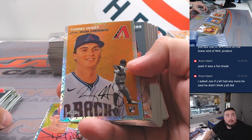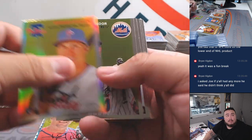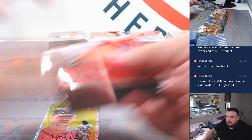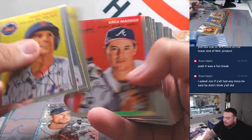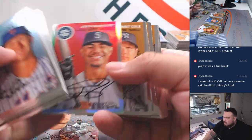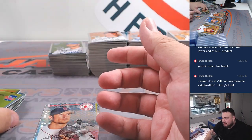Tommy Henry. And another orange, Jorge Soler to 25. All right, a lot of oranges popping out of here, guys. Let's get a red or a super fractor. Noma. Hank Aaron to 199. Vladdy, I hear Vladdy's on the trade block, and so is Bo Bichette. But they're asking for a ridiculous amount of compensation back for them.